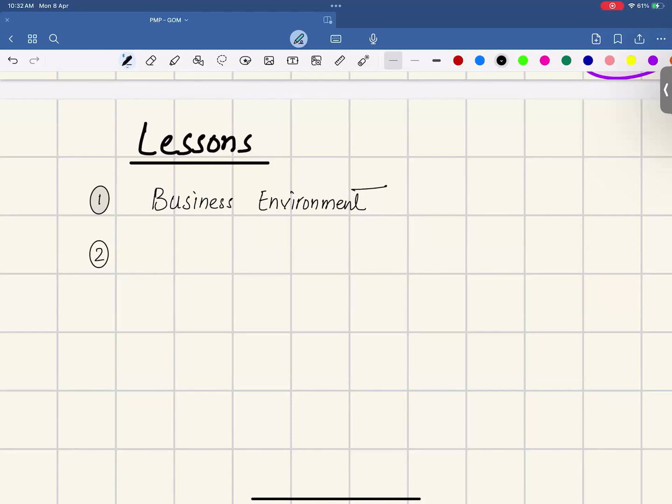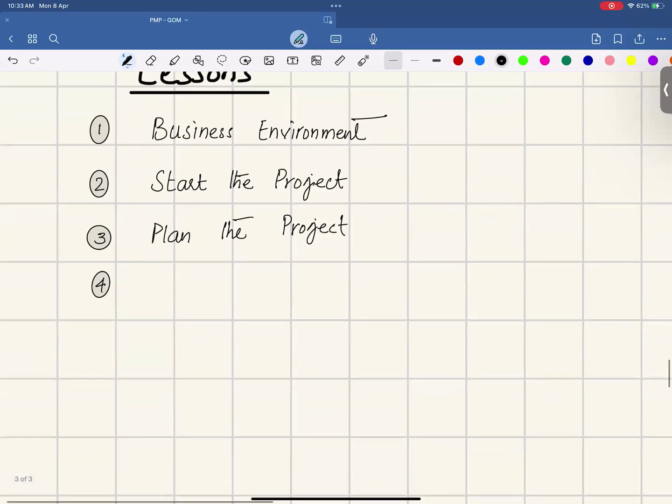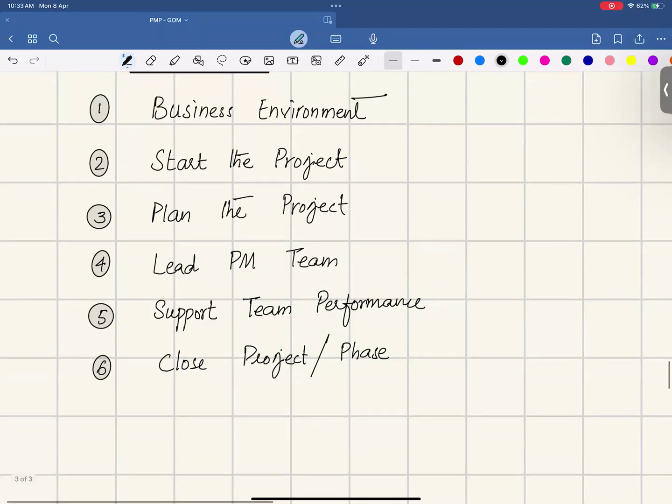Then we have lesson 2, which is project initiation, or starting the project. We will be talking about what exactly we do when we start a project. And then we will have lesson 3, which is about planning the project. So first initiation, then planning. Then we have lesson 4, about leading the project management team. Then lesson 5, about supporting team performance. And then lesson 6, about closing the project or phase. These are the 6 lessons that we will be covering in this course.